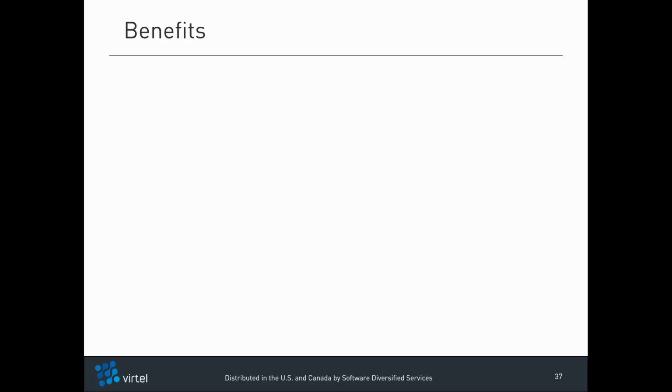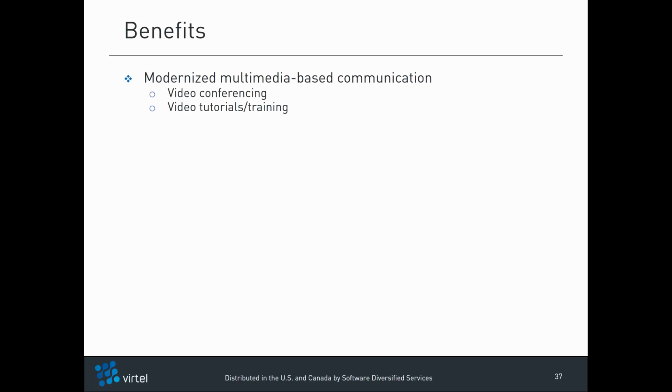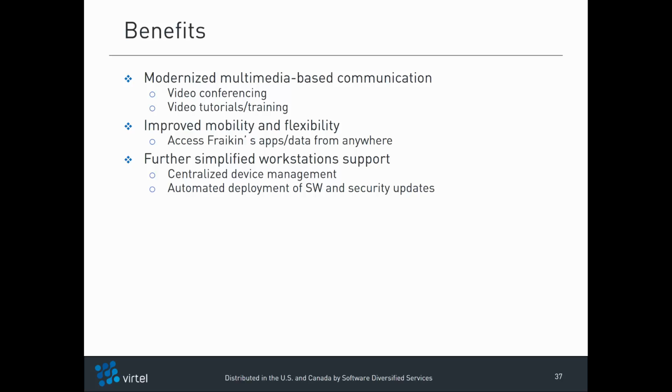So far, Fraikin is quite satisfied with this migration because it has met all their objectives. They have modernized their communication with video conferencing and video tutorials. They have improved their mobility and flexibility by enabling their staff to access their applications and data from anywhere and directly, that is, without going through Citrix. They have further simplified their workstation support thanks to centralized device management and automated deployment of software and security updates. This support simplification should in turn further reduce their workstation TCO, although it's a bit early to tell, but Fraikin expects an 80% TCO reduction compared to pre-2002.